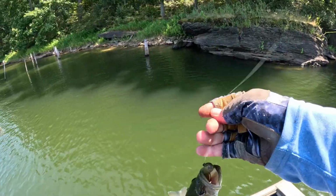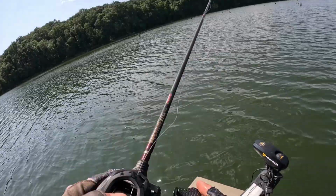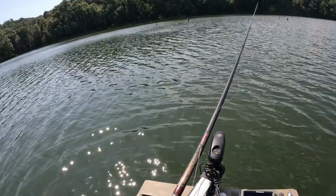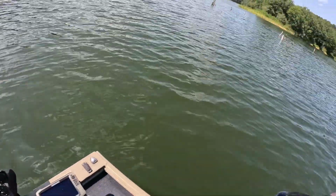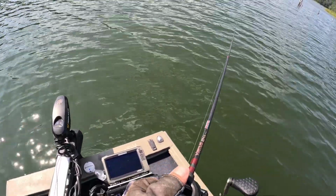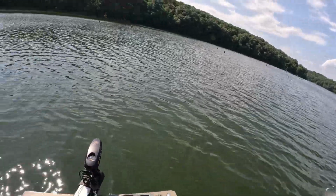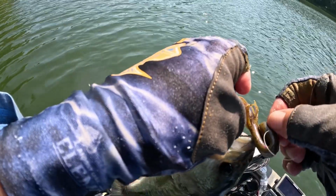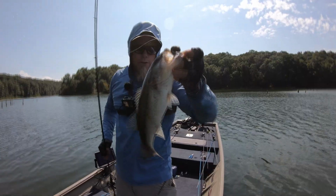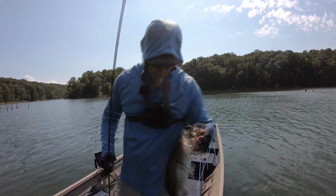The tubage. Go. Another one. There we go. Another one on the tube. Jerkbait bite went away, but tube bite's coming back.